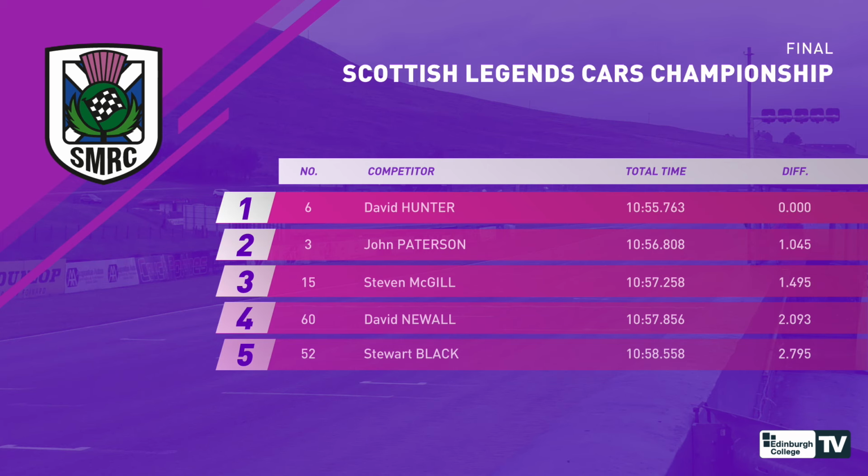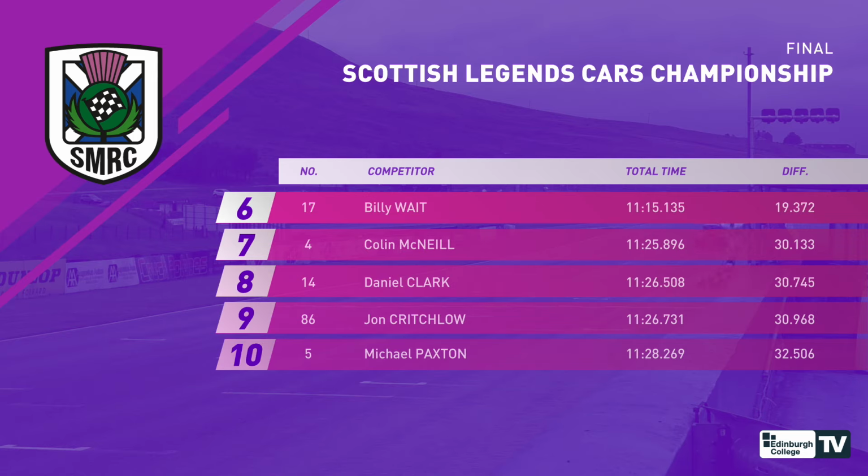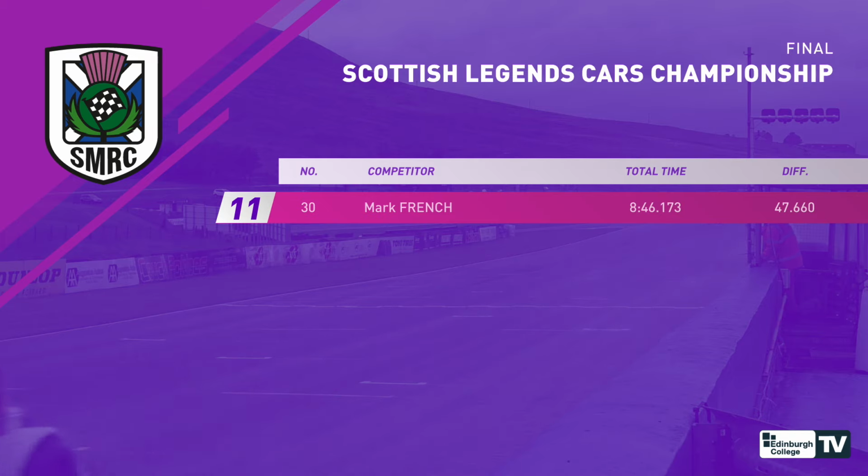He'll be delighted with that one in the number 4 car. He comes across the line ahead of Clark, Critchlow and then Paxton, with Mark French coming home in another fine 11th place. So David, a win there and 2 second places today, good results.